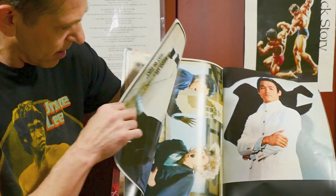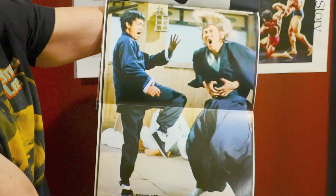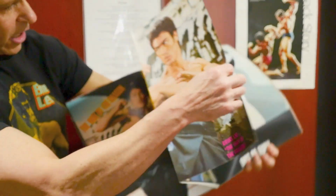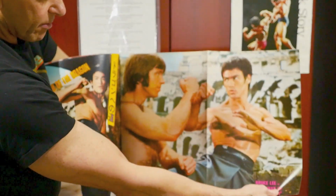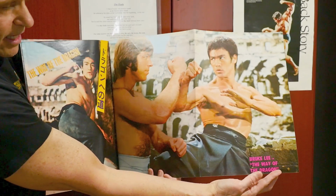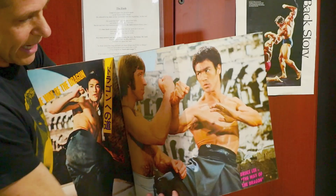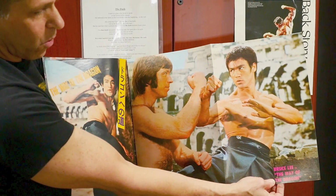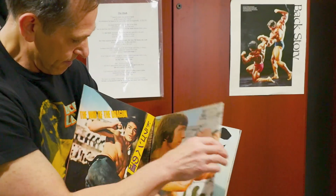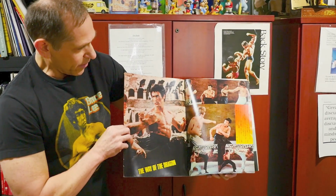And here's another poster that opens up. Look at this beauty from Chinese Connection. Full poster, another bonus feature in this magazine of Bruce Lee from Chinese Connection. And on the opposite side, who didn't like this shot of Bruce Lee and Chuck Norris from Way of the Dragon? As a kid, these are the kind of things that you would sometimes take out of the magazines, unfortunately ruining the magazine, just so that you can frame this and put this on your wall, which I'm sure a lot of you guys have done, just like I have done, but I left these in the magazine. And again, some more great shots of Bruce Lee from Way of the Dragon with Chuck Norris.